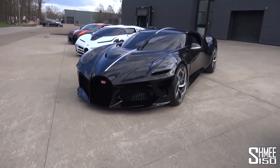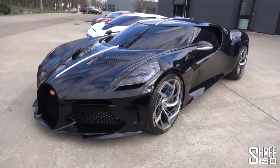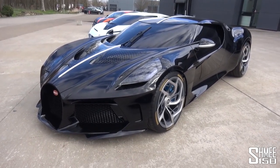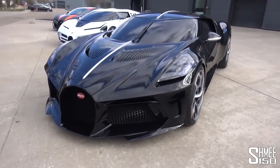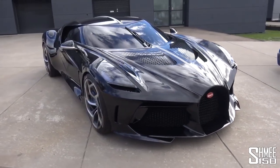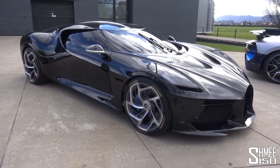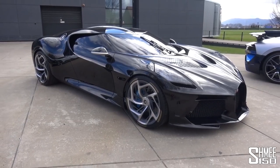If we continue on though, from the Divo, we get to one of my favorites, La Voiture Noire, a car that I have more or less been chasing around the world. I saw it at the launch in Geneva at the motor show just over a year ago. I've seen it since out in California and at various different events, but this was quite literally the most expensive new car in the world, 16.7 million euros, a complete one-off. This is of course the show car, the model as opposed to the final full production car, but we're looking at a car that has a big history and story behind it.